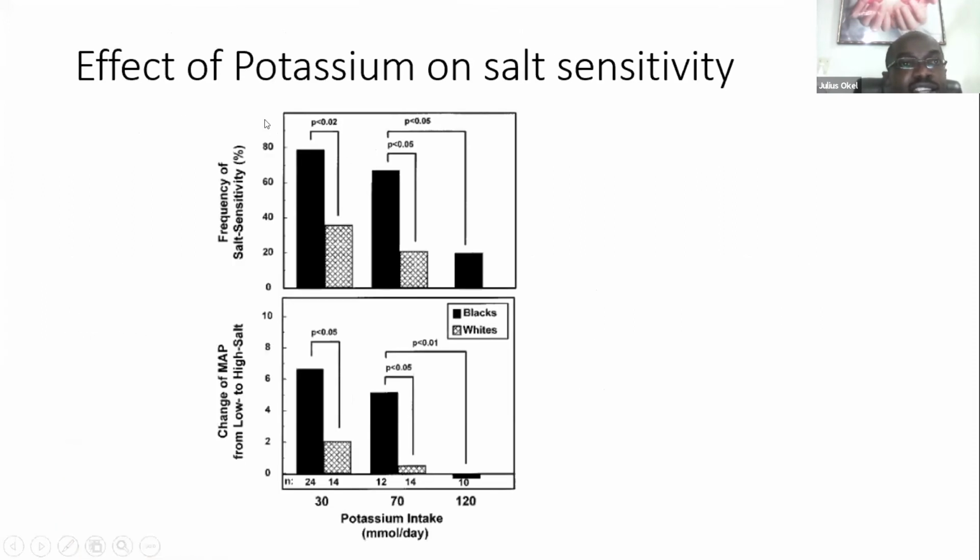If you look at this, it's presented quite well here. In the x-axis, we have the frequency of salt sensitivity in this trial. Blacks, depicted by the dark bar charts, almost 76, 78%. And this is the potassium intake, low, 30, very high salt sensitivity. As they increased the potassium intake to as high as 120, you can see the prevalence of salt sensitivity decreased to almost 20% in the blacks here, and was almost abolished completely in the whites.